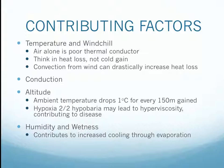Conduction, of course, like having your feet in snow, even with boots on. The snow is oftentimes colder than the ambient air, so it can still pull more heat from your tissue. Obviously, if you're holding on to something cold and metal, it's never a good idea in cold situations. Altitude: ambient temperature drops about 1 degree Celsius every 150 meters gained, so it gets colder as you go up, as you guys know.